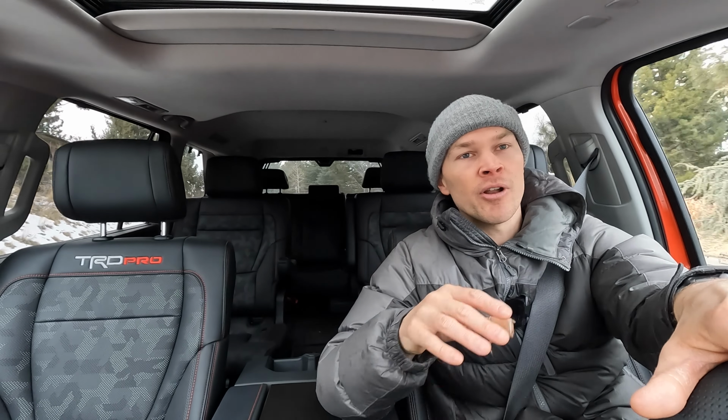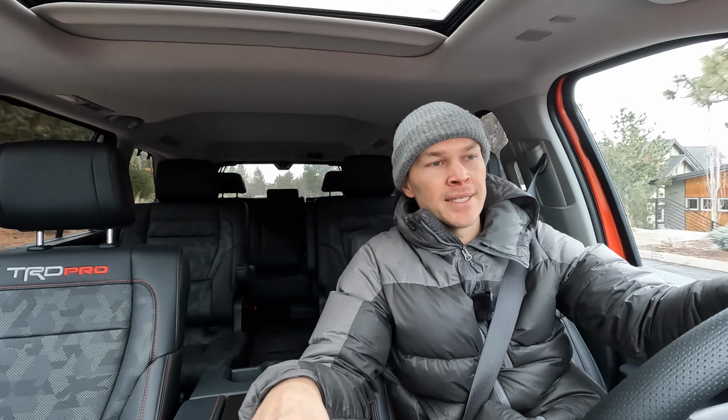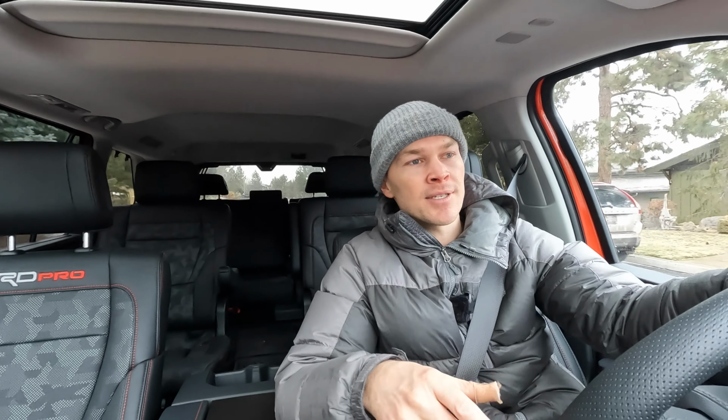test out this TRD Pro and see how the TRD Pro compared with the limited in terms of features and just the overall aesthetic inside. And I've got to say that the TRD Pro is actually a little bit underwhelming. There's a few things that I really like about it. There's a few things that I don't. But in general, they're pretty similar, and I just don't know that for the price difference that you're paying for the TRD Pro, if the interior here really does it justice over the lower priced limited model.